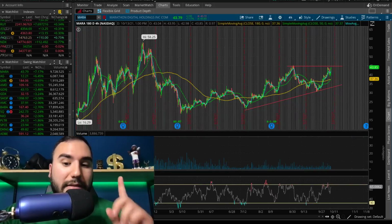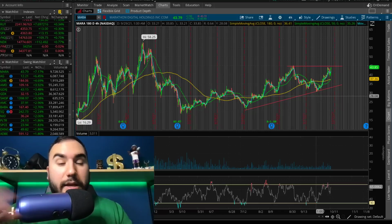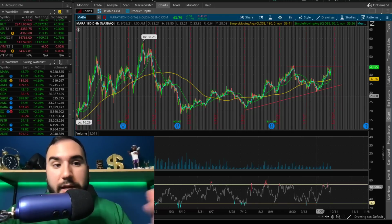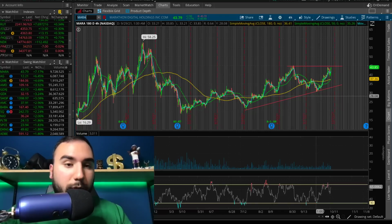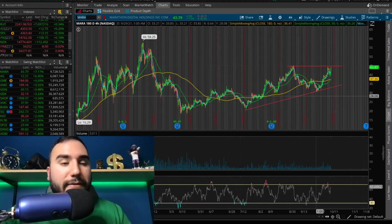Let's talk about the last stock here, which is Mara, ticker symbol MARA. This is a cryptocurrency miner, right? It's very heavily involved with cryptocurrency, and the stock's been doing well because a lot of the coins out there have been on fire. I mean, Bitcoin is back to the mid-high 50s right now. Ethereum is crushing it. It's close to 4,000, I believe, 3,500 to be exact right now.